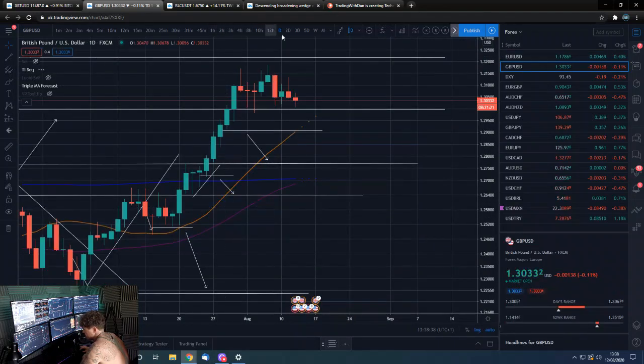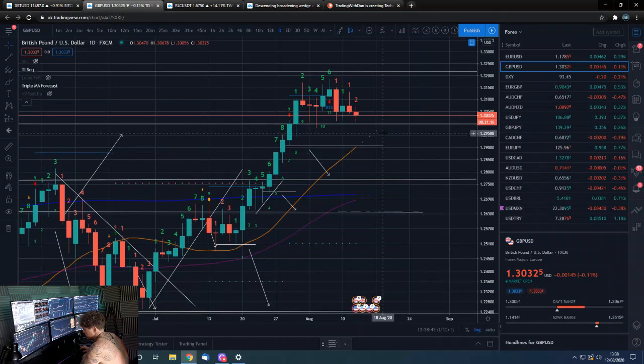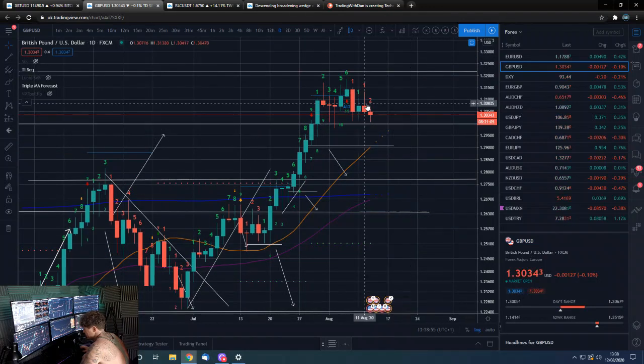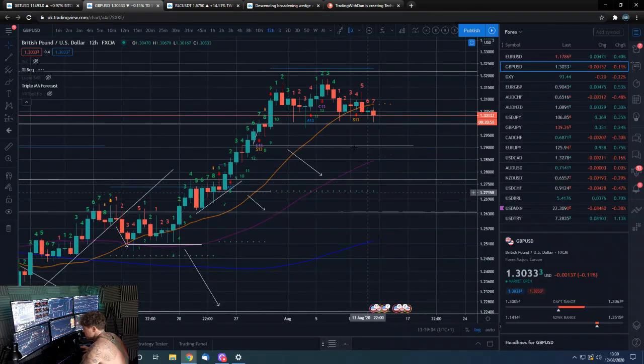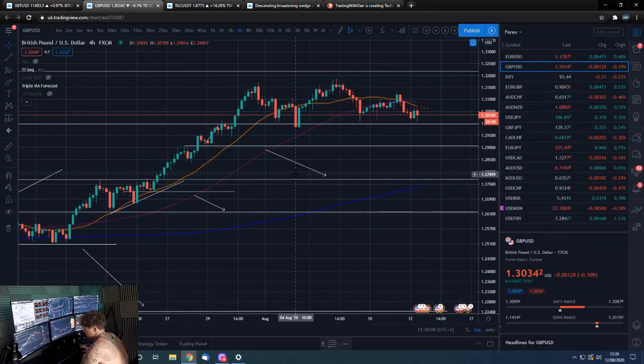So cable, over to cable on the daily. This one looks like it needs to make a choice of what it's going to do. Is it going to lose this level, test the daily 21? Is it going to just consolidate in this area, or is it going to make some progress back to the upside? My guess would be it's just going to hang around this area, trade in this range before it gets some impetus, either to the upside or the downside. My bias would be to the upside, just clearly on the trend and the moving averages. Nothing more complex than that.